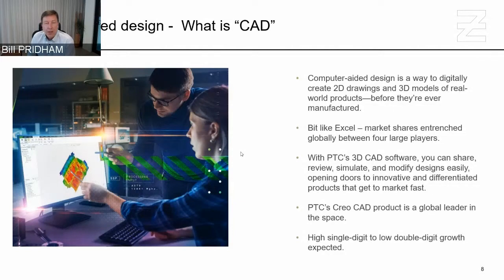So PTC has a business called Creo, and they keep adding new modules to it. Creo 7.0 is the latest iteration of that, and that's a real driver for the simulation angle going forward. And Creo 7.0 really is enabling additive manufacturing as well, which is a whole other layer we can talk through hopefully down the track in terms of what that means from a manufacturing point of view. So the CAD market for PTC is expected to grow high single digit to low double digit for the foreseeable future. With that type of growth, it's still a very attractive business just as a standalone.